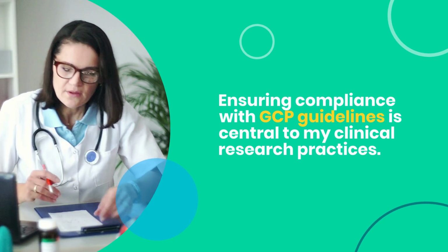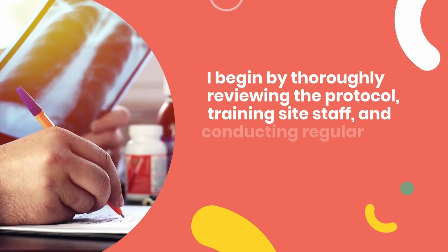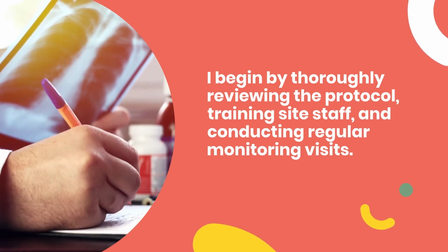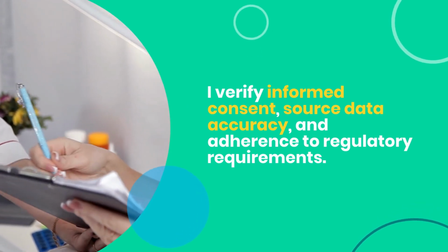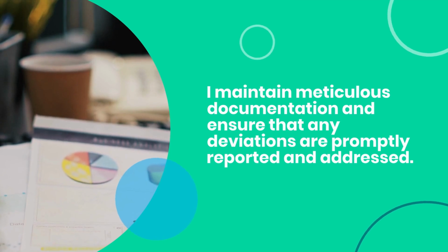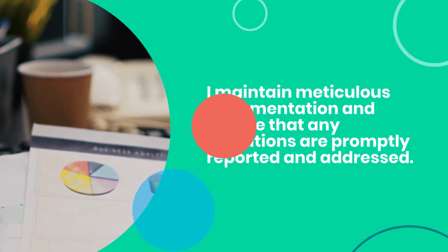6. How do you ensure compliance with good clinical practice, GCP, guidelines in your work? Ensuring compliance with GCP guidelines is central to my clinical research practices. I begin by thoroughly reviewing the protocol, training site staff, and conducting regular monitoring visits. I verify informed consent, source data accuracy, and adherence to regulatory requirements. I maintain meticulous documentation and ensure that any deviations are promptly reported and addressed.